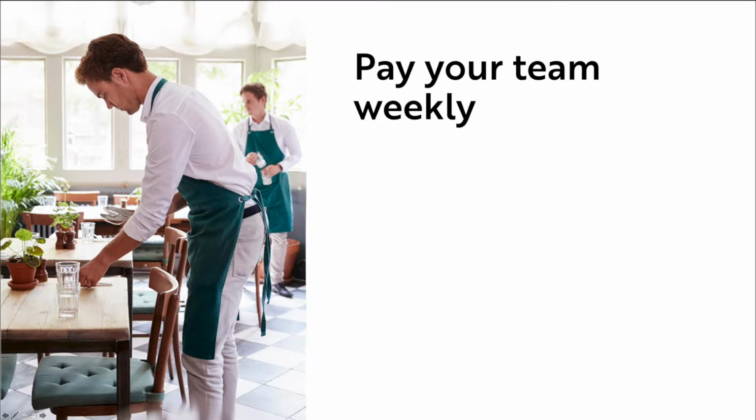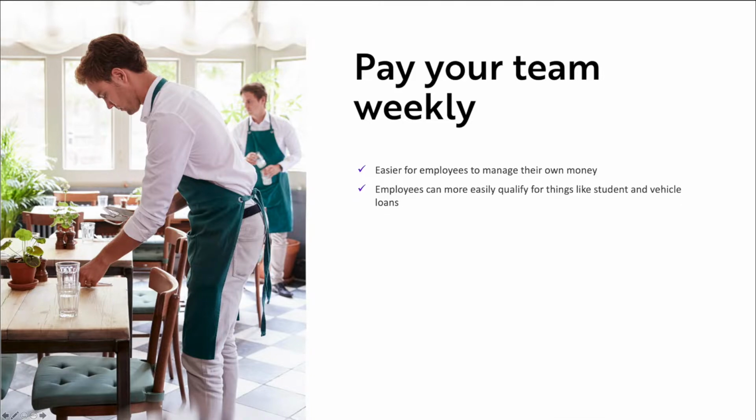Our first tip is to run your payroll weekly rather than bi-weekly or monthly. There are several advantages to this. It makes it easier for hourly employees to manage their finances as they receive money every week in relatively consistent amounts, making budgeting more straightforward. Employee income is much better documented, allowing them to qualify more easily for things like student and vehicle loans. Weekly payroll makes it easier for the business to accurately track and manage cash because they don't spend as much time accruing a cash liability.